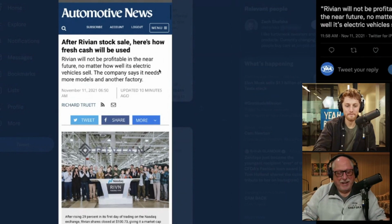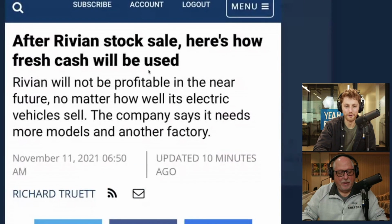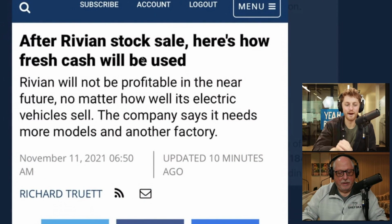Here's the kicker. Yes. This is the article on Automotive News. Let me read this byline to you. After Rivian's stock sale, here's how fresh cash will be used. That's a headline. Here's the byline, or the lead. Truett, he's the guy who wrote it, he gets the byline. This is the lead: Rivian will not be profitable in the near future, no matter how well its electric vehicles sell. Wow.